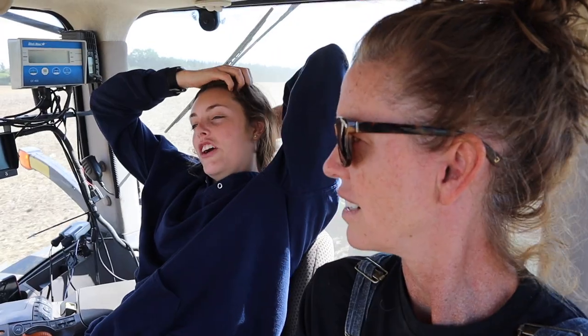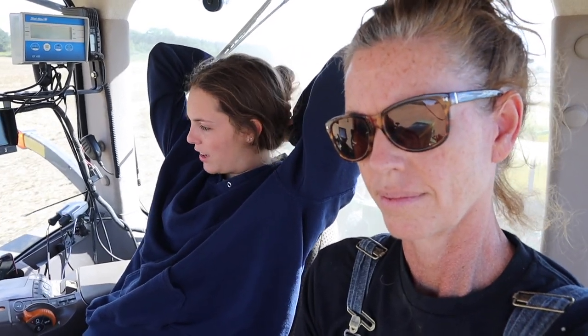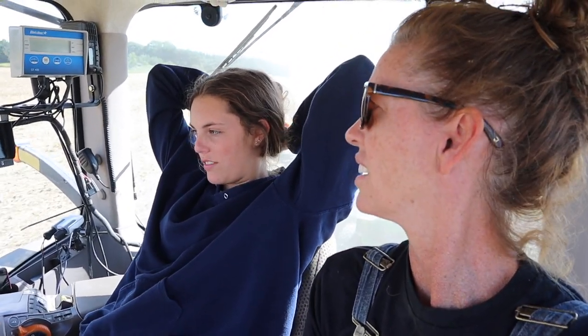All right, so we're planting cover crop. Jess has to go milk cows, so I am taking over for Jess for the rest of this field, I guess. How long you been at it? A couple hours? I've been doing it for 2 hours, probably. Okay. But you might have to fill up. Really? Yeah, I don't know if I'll hold it.